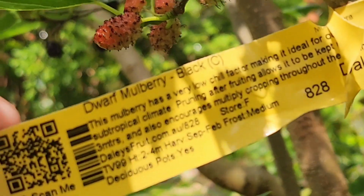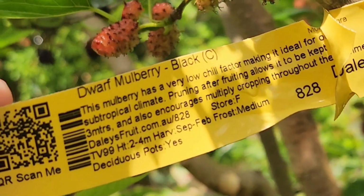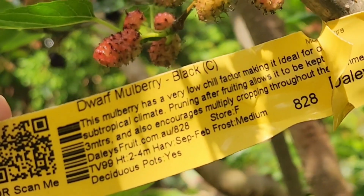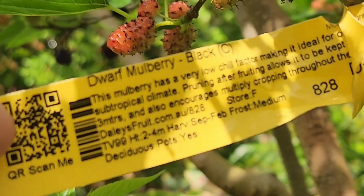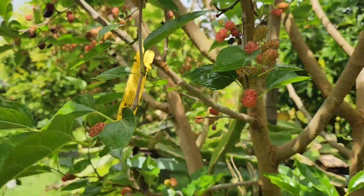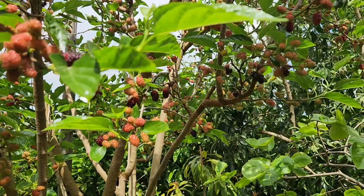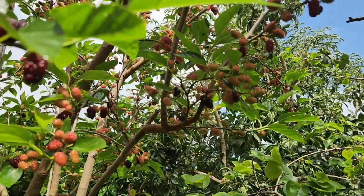Someone told me that dwarf doesn't have anything to do with the tree, but something like, I actually forgot what he said. But to me, when I see the word dwarf, that relates to the tree. What else could it be? I think he said it was dwarf-sized fruit, which doesn't make any sense. Anyway, let's get started. The birds have beaten me again.